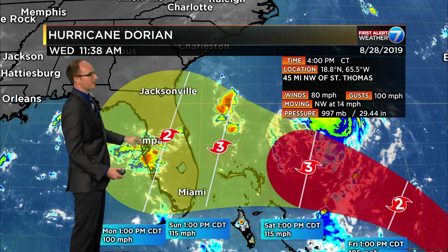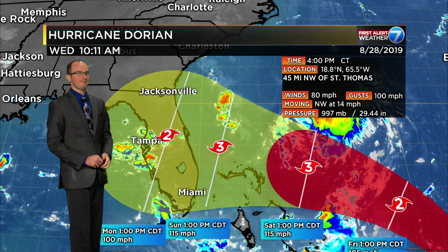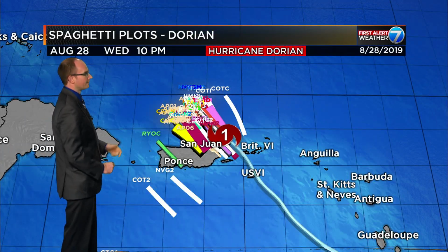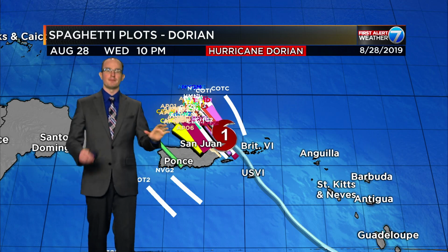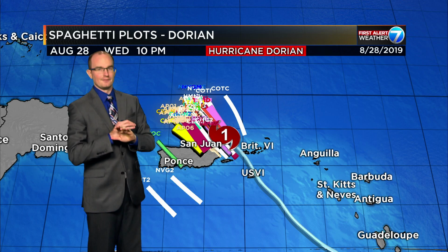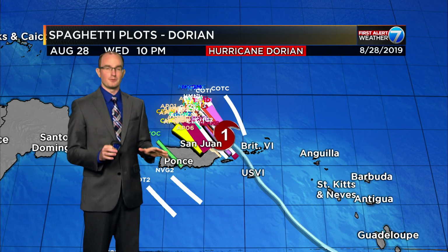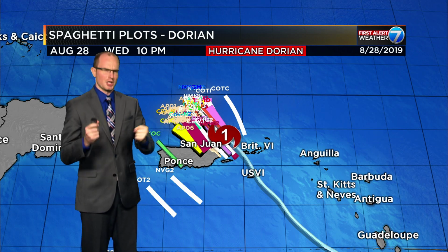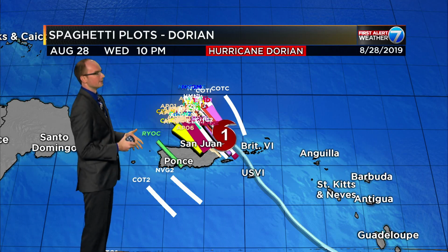It simply means where's the center of the storm going to be at this point. Okay, so let's look at the spaghetti plots, because that's always a lot of fun. Here we are on Wednesday night at about 10 o'clock, and I've been saying this whole time, we're just not going to know for sure for a while. Truly, we're probably beyond 36 hours with this thing, not going to have a lock-it-in kind of an idea about where this thing is going to go, unfortunately.